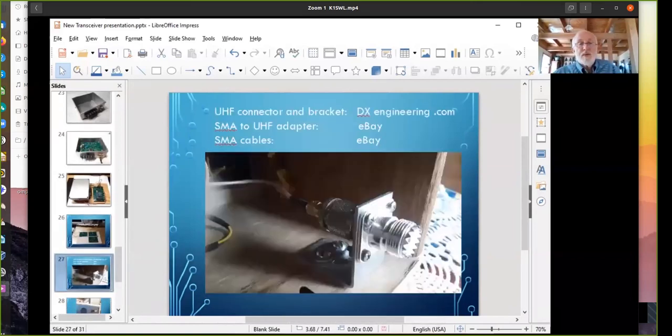To elaborate a little more on the SMA connectors, they may be unfamiliar to folks. There's no reason to be afraid of them. They're not that expensive. This shows a close-up of the connector arrangement, bringing RF in and out of a cabinet. The UHF connector is a bulkhead feed-through type, and the bracket associated with it. They're both available from dxengineering.com. No commercial motive here, just a happy customer. And they have a wide assortment of stuff, both rigs and antennas.